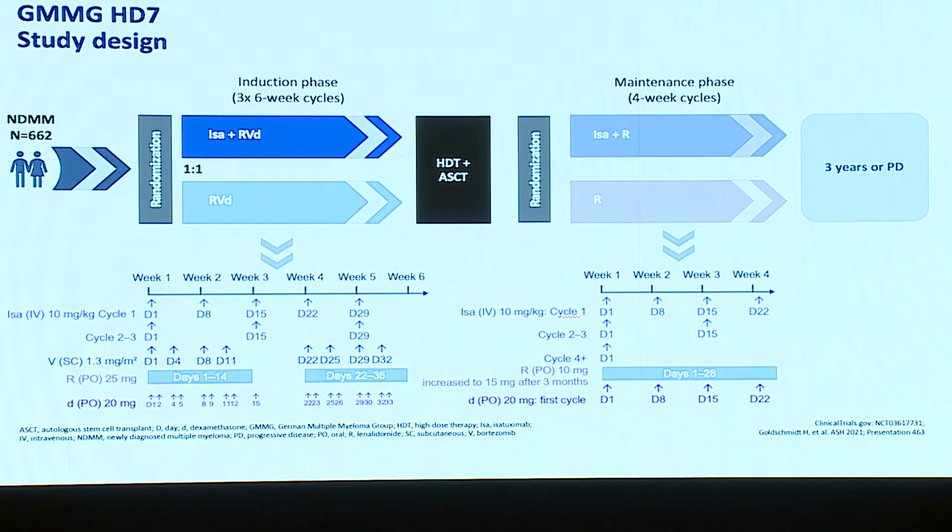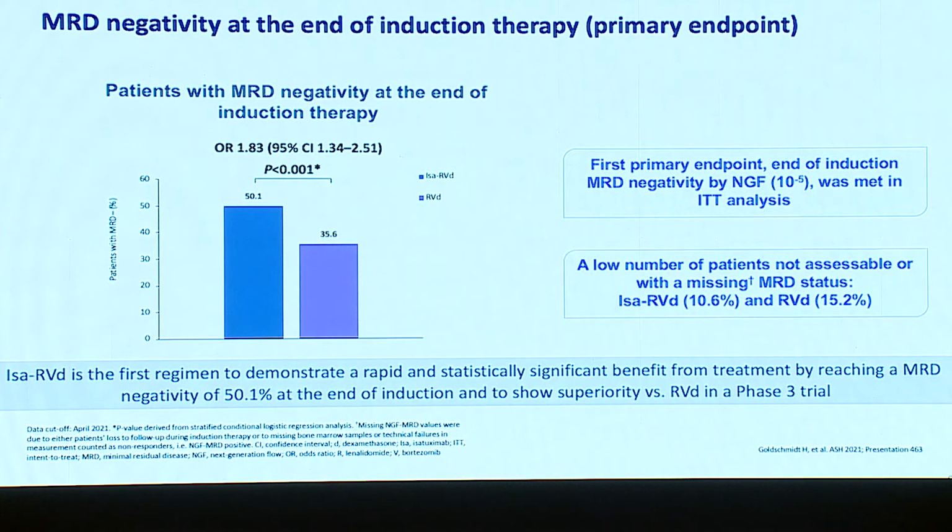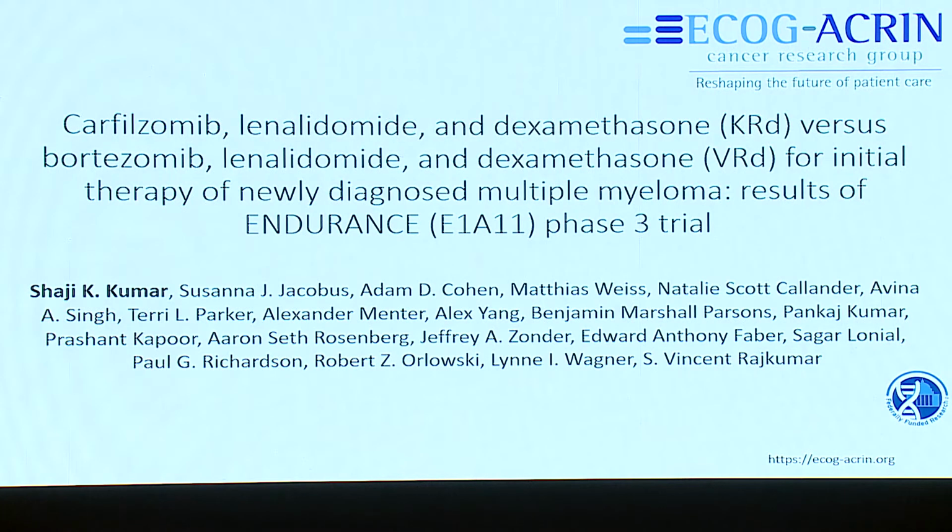Isatuximab also has been tested in that group of patients, so that was presented in the last ASH. So the addition of isatuximab to RVD versus RVD only, and still the results are not quite mature, but we can see here the MRD negativity was achieved in about 50% more than the VRD only arm. Also, another PI could be used.